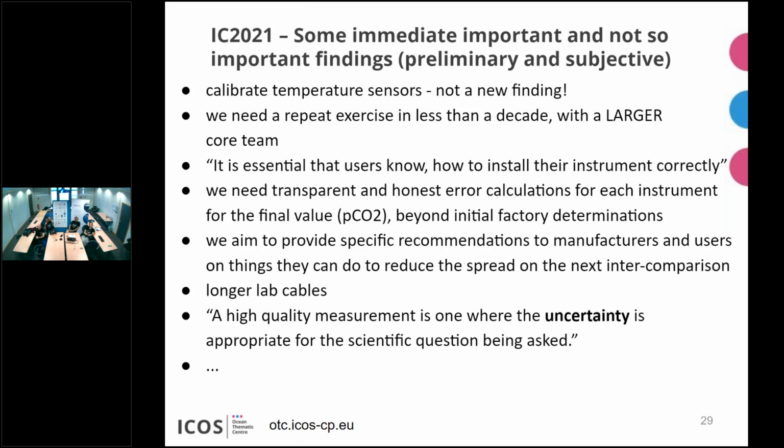Now, a very subjective and, in this whole context, stupid comment: if manufacturers provide lab cables, make them 2 meters longer. This makes everyone's life easier. And even if you're sitting with only one instrument in the lab, it can't hurt to have a 3 meter long cable instead of a 1 meter long cable. It would have made our life a bit easier.